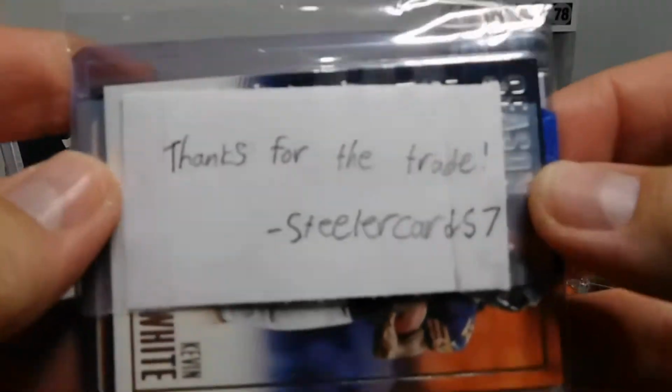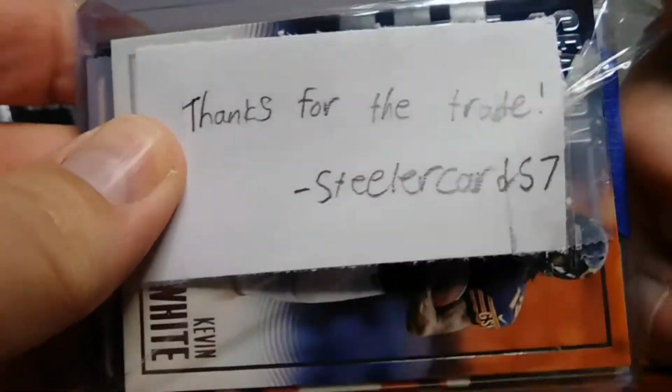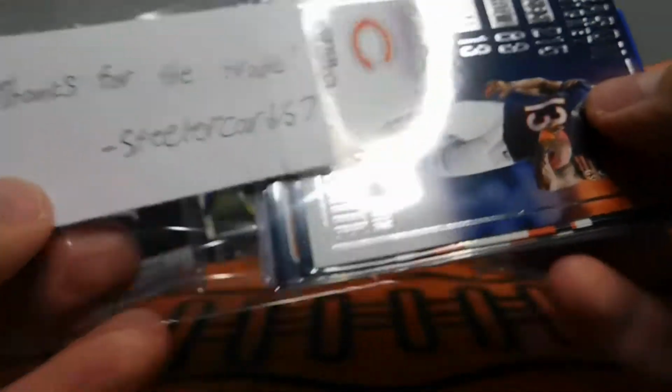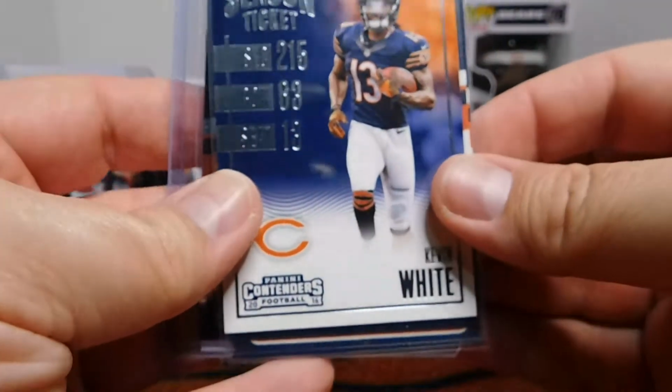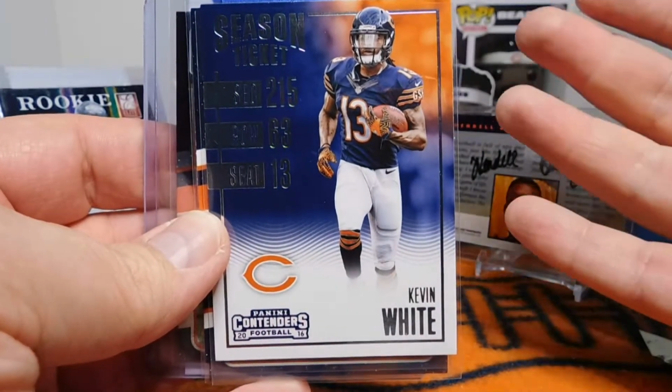Thanks for the trade, SteelerCards7. And I'm assuming that's going to be for Big Ben. And I get it. 34 for Peyton for me. 87 for Jordy Nelson. All right, cool. He threw in some extra cards. That's very nice. Thank you very much, SteelerCards.